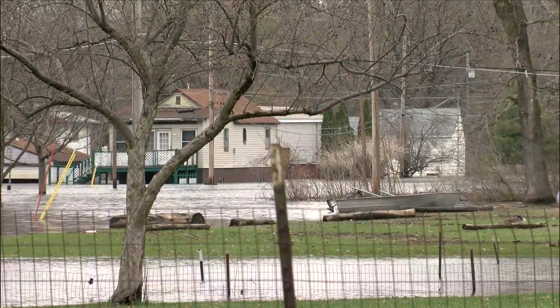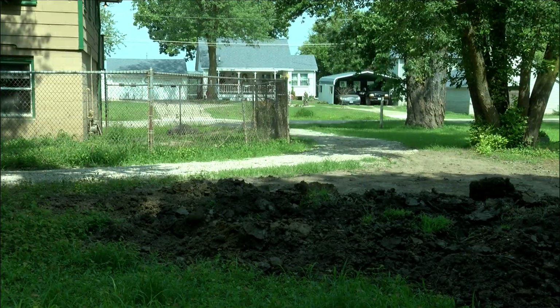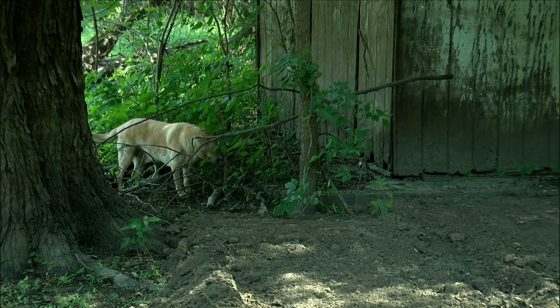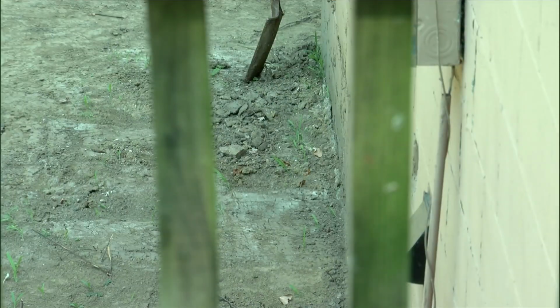If more than 50% of the home's value is in need of repair, it's considered substantially damaged. 17 of them were substantially damaged, and not necessarily all on Campbell's Island, but throughout the county. Michael knows some of his neighbors are in that situation. One guy over here in particular, I know they're not allowed to come back home. They're going to have to raise it.